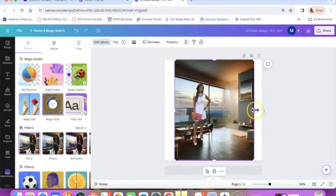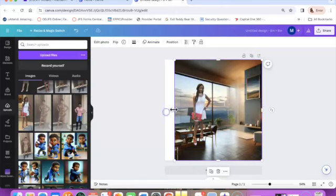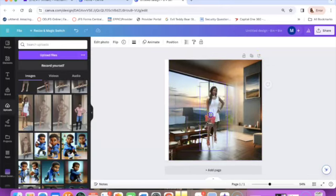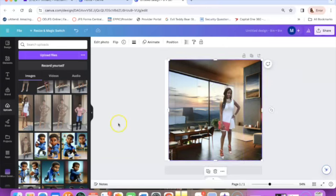Extend it, expand it. Okay. And I'm going to put myself right here, make me a little bigger. And there I go, y'all. There I am. Look at that. Isn't that nice? Now I have me in this luxurious, nice condo, whatever it is. Nice. Okay, so I can go ahead and print this out and put it somewhere.